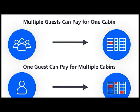Did you know that multiple guests can pay for one cabin? Did you know that one guest can pay for multiple cabins? You can make different requests yourselves based on the amount you want if you're all in the same cabin and you're, say, two friends, for example. If you have a rich uncle that wants to pay for the entire family to go on a cruise, you can do that too.